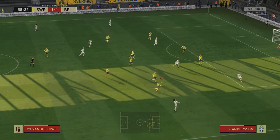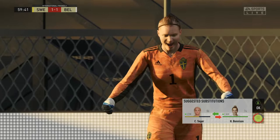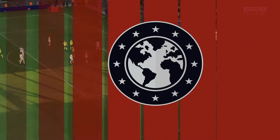And the cross is very much on. Oh, good save. Excellent header. Well, the teams are locked together. Will it stay that way following this corner? And time for the change now.